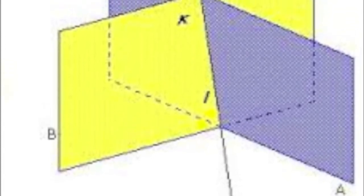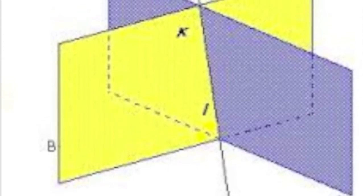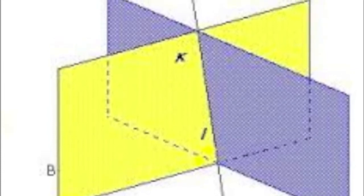So planes, again, are basically made up of 3 points that are not on the same line. Because if the 3 points are on the same line, then you have created a line. So this is a plane. 3 points not on the same line.